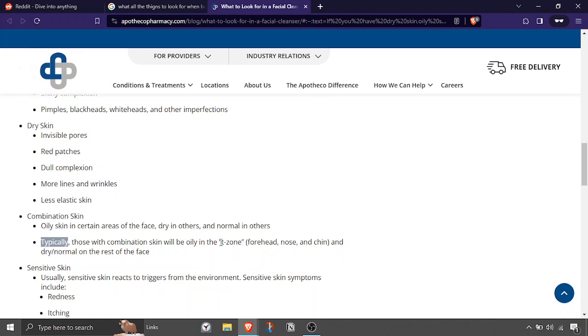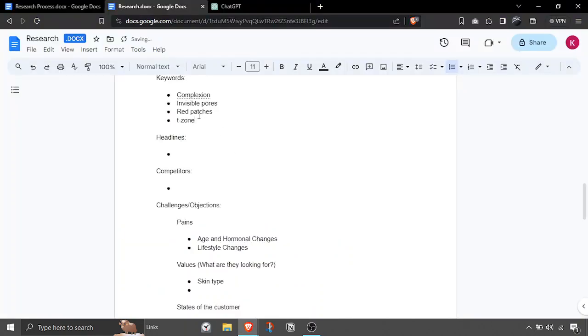So if you use these terms, it grabs attention, because T-zone is not something they hear on a daily basis. And if an ad says it, they think, okay, they are educated. The T-zone, I might be facing this problem, but they have given a name for it. Like the customer might be facing the problem, but the brand has given a name for it. So that means the customer now trusts the brand to solve their problem. That is how it works.